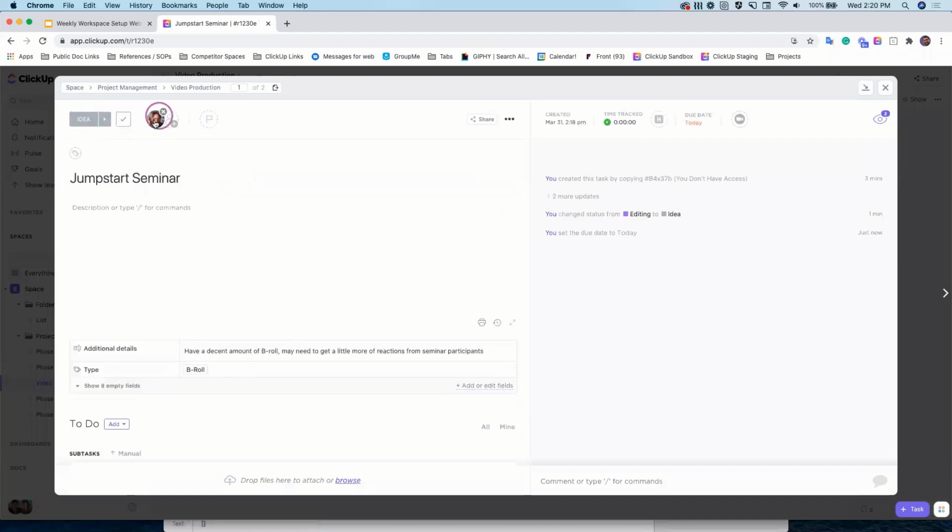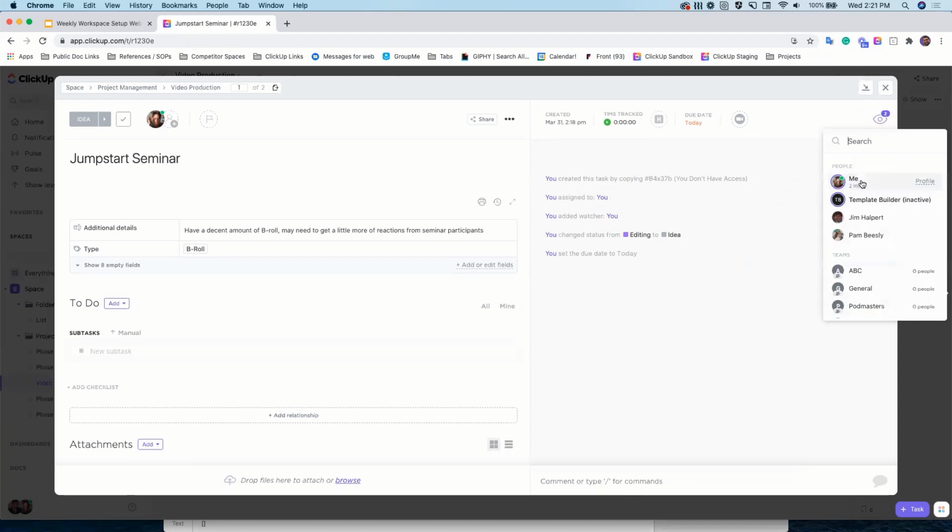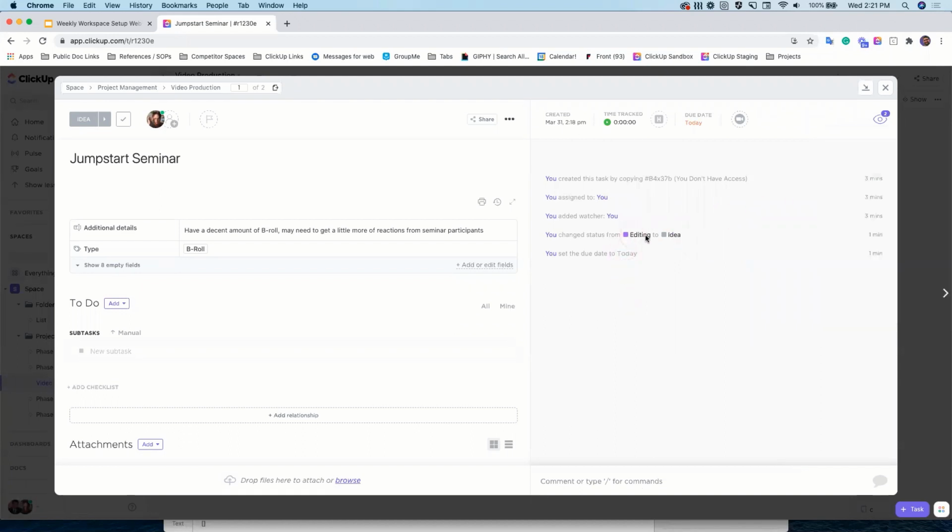We have a status, we have an assignee, we have a due date, we have some custom fields, and now we have this block right here, which I think is one of the key features of your tasks. This is so cool. Check this out. This is what I'm talking about with source of record, right? So we can see that 3 minutes ago, I created this task. I assigned it to myself. I was added as a watcher, which is right here. That means that any updates for this task, I will be notified of, right? I changed the status of the task and I set the due date of the task.